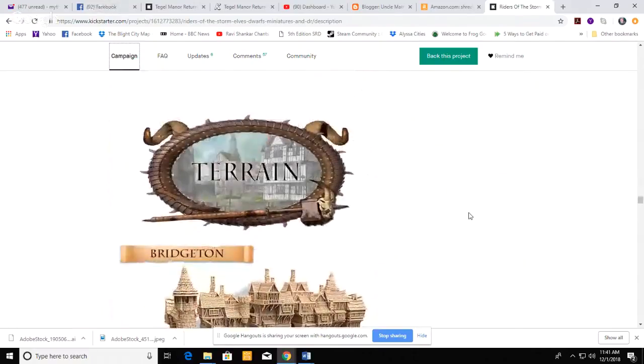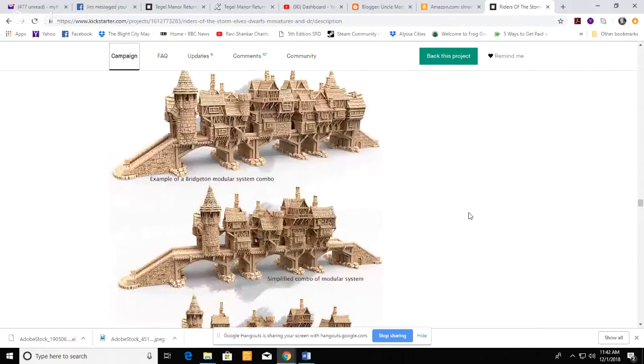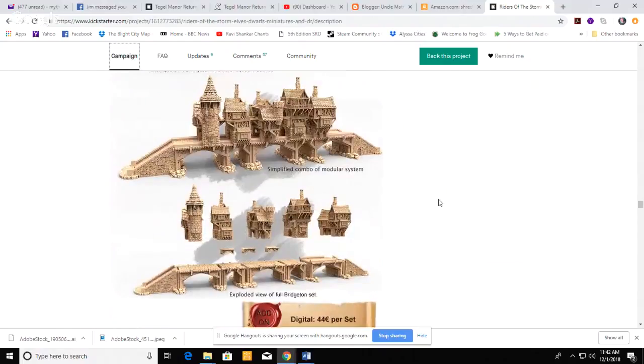And here we get to Bridgeton, again, my favorite part. You can see the complete set here. You've got a simplified combination. Obviously, you can put them together in all kinds of different ways. Here we see 5 types of buildings.